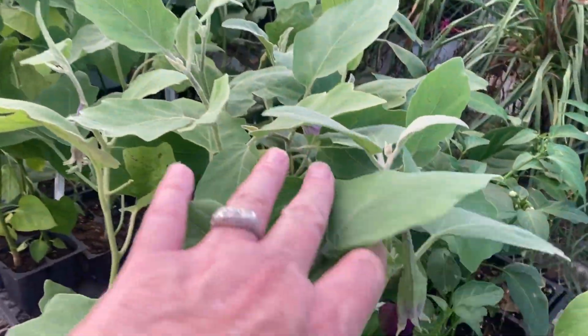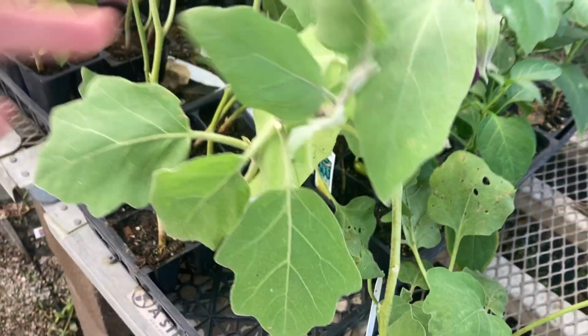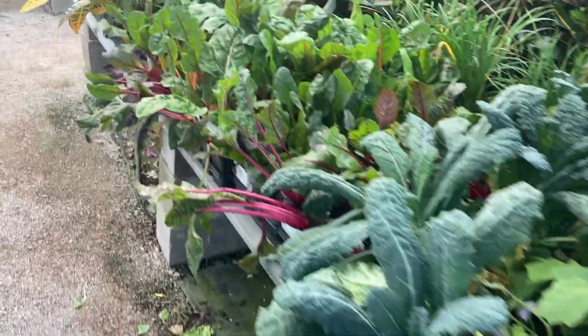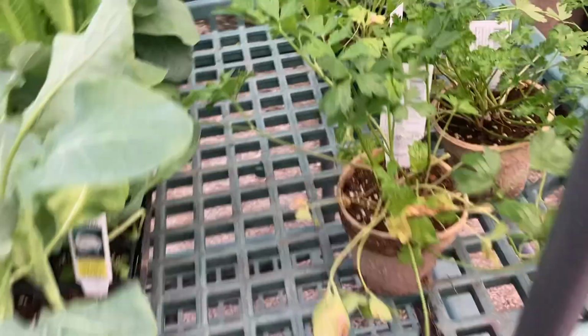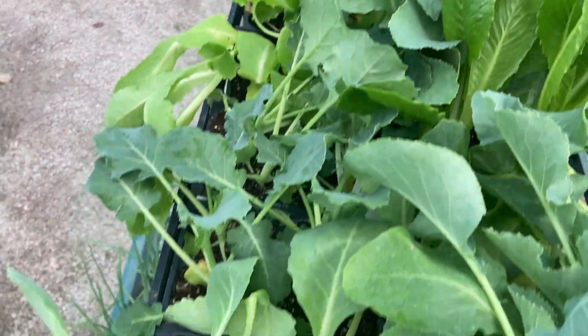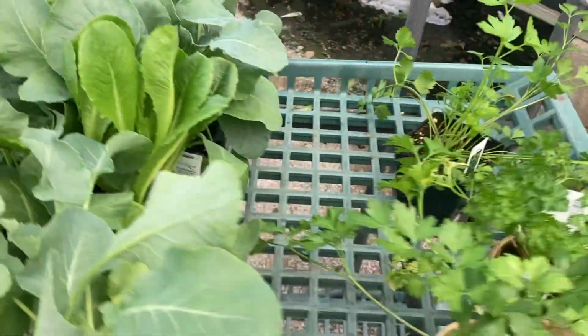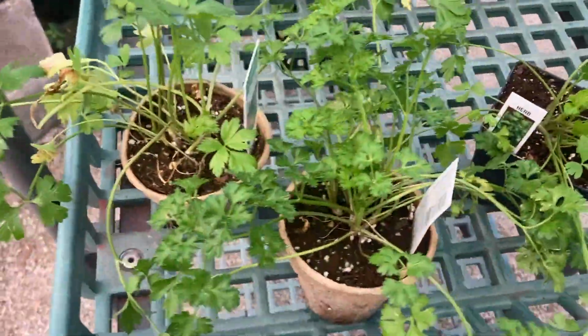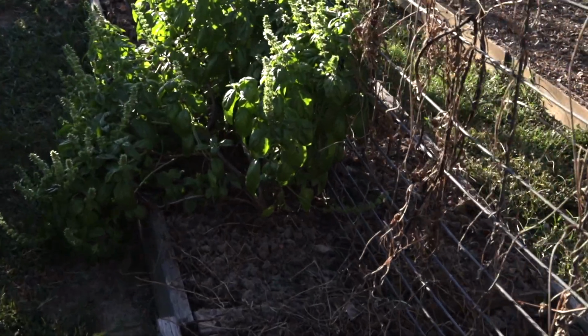The nursery had several different varieties. Here's an eggplant, which will not grow here in the winter. So that poor little thing, if somebody plants it, it won't survive very long. But here's what we ended up with. Some herbs and several different cabbages, several different cauliflower, broccoli, and green onions. And then we also got seeds for some of the other things.